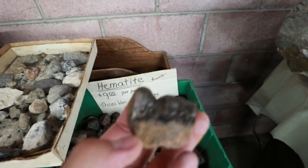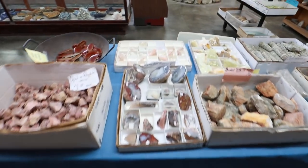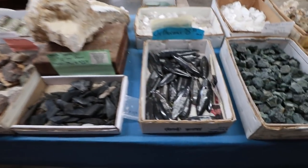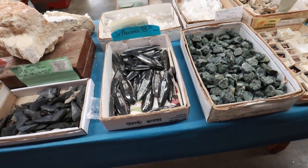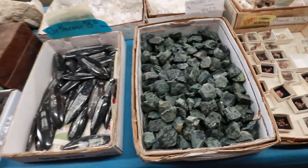Camera doesn't want to focus. Here we go. Beautiful stuff. Got a table here of just different onyxes. I don't know, they're like fossils, I believe. This is interesting.